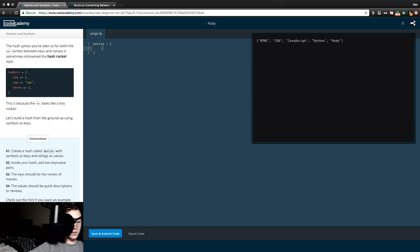Okay, so let's do Rush. I guess it should be lowercase. Does it matter if it's capital or lowercase? Kind of feel like it should be lowercase. Rocket, and strings. Rush, something or other. All that comes to mind is super awesome racing movie, which is what we're going to go with.